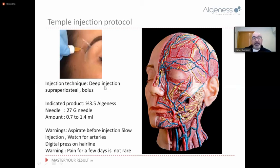The injection technique is deep injection, supraperiosteally. The injection technique is big bolus. This is the only area where you can inject a big bolus of Algeness. Why? It is a fossa and has very good coverage of skin and muscle. So there is no lump. So you can inject a big bolus only in this area with Algeness. Indicated product is 3.5. The needle is a 27 gauge needle.